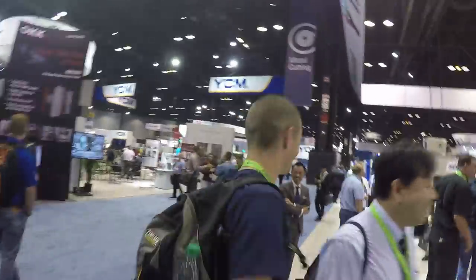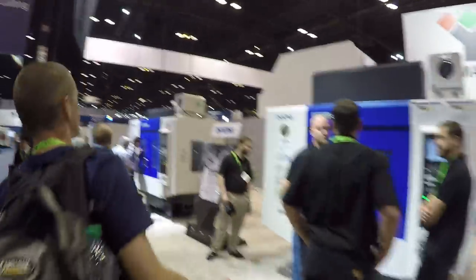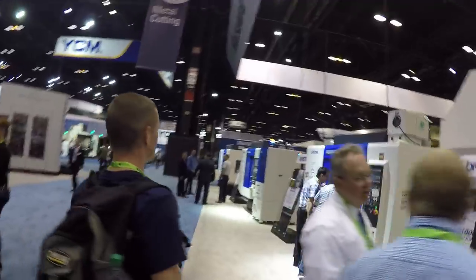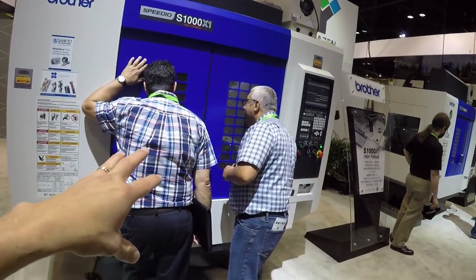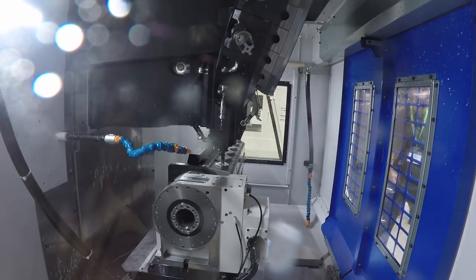All right, we're at the Brother booth. I'm a huge fan of the Brother Speedio series. Here's the SX1000, two of them, three of them. No, this is 700. So the 700 is normal size. The 1000 is a 40 by 20 table. This one looks like it's got a fourth axis on it.